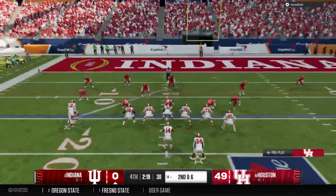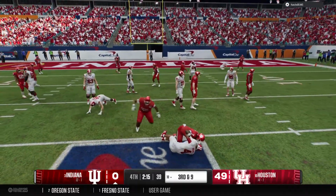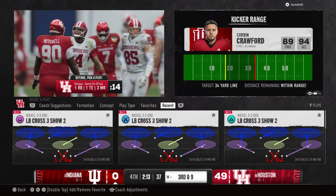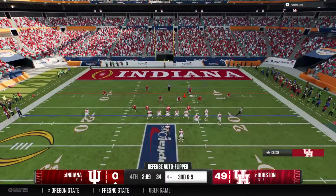And they're moving the receiver now before the snap. Quick pass. Here comes a jet sweep. There's a loss after the completion. That's a good play by the defense. Not going to be easy here. Backed up, a long way to go for a 1st down.